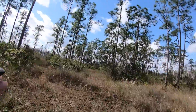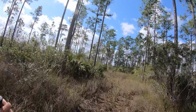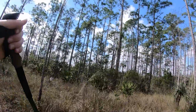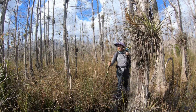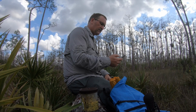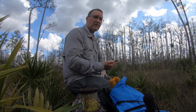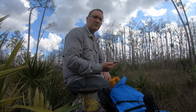The blazes seem to be further apart. Trail's not so worn, making it a little harder to navigate. Looking for the next blaze. Don't see it. Looks like we're about 4 miles from the main trail, 4 miles from 7-mile camp. Yep. So we should be back on the main trail in a couple hours. We have time. Might turn north and see how far north I can go.